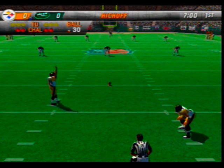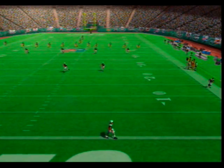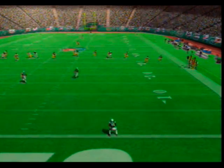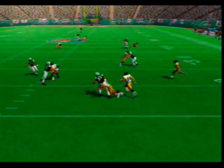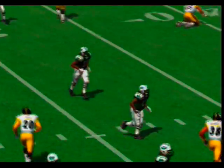Spielman looks like he's just about ready to kick this one off. Good distance. From the one. Campbell is able to get it to the 18-yard line.